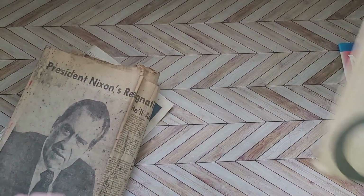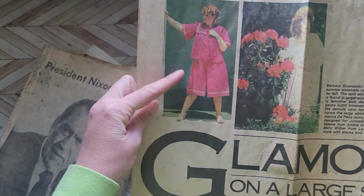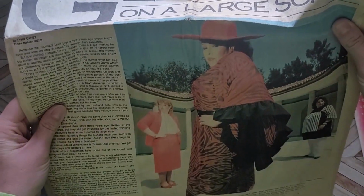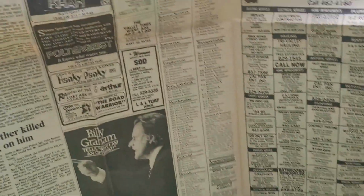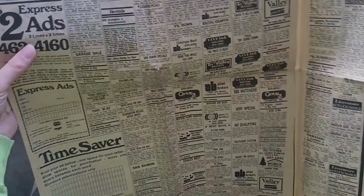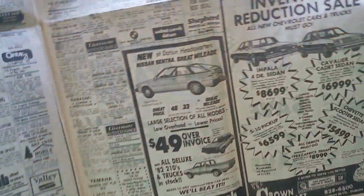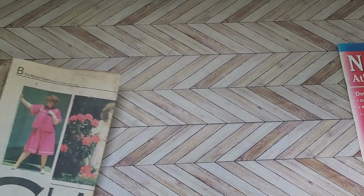And then this one is from 1982. This would be fun to put in a sewing journal, make it into a pocket or a tag. This one doesn't really have as many ads as the last one did, but the color is still beautiful. It would definitely be fun to cut this up and make it into a master board, and definitely use those images.